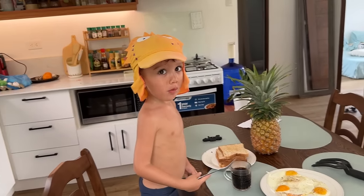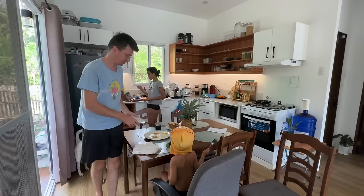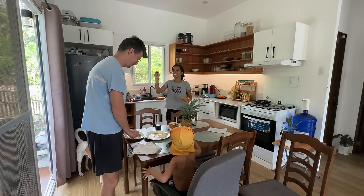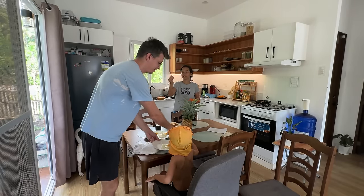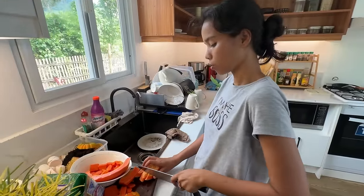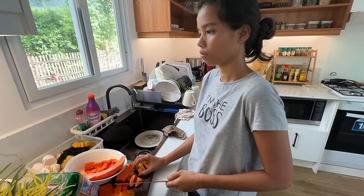Whoa! We started today with a fresh papaya, and something very exciting awaits this little guy. Papaya, we put it in chicken tinola. So we use papaya here in the Philippines mostly for our chicken.